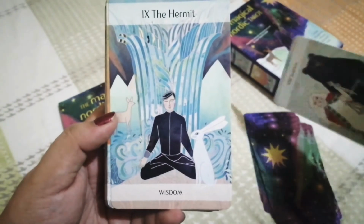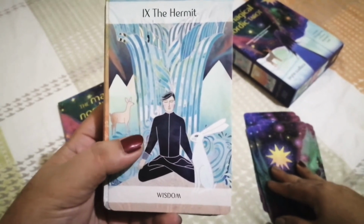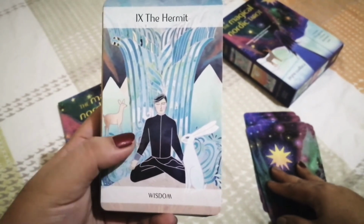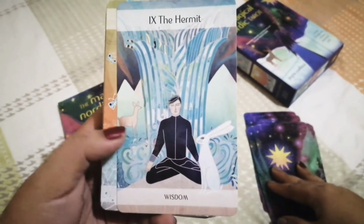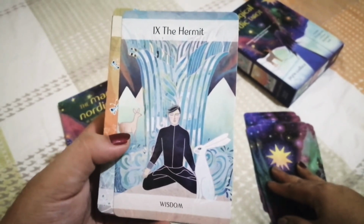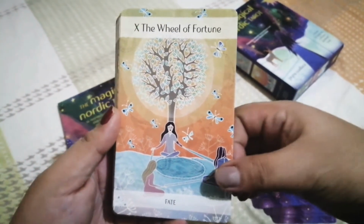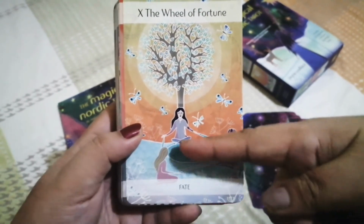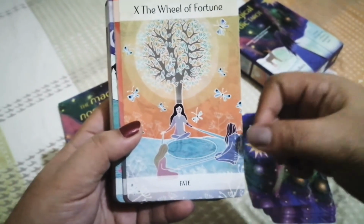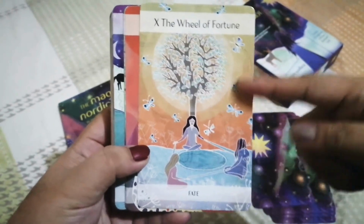This is something new. The Hermit, and this doesn't look like an old man, but just a normal guy who's just meditating somewhere in the woods, I think, or no, somewhere in a waterfall or something. Wheel of Fortune. Now this is a different Wheel of Fortune because you can see there's a thin invisible ray of lightning that connects the three of them, and this one I'm guessing is the Wheel of Fate or something, but the butterflies are there.